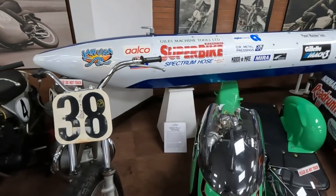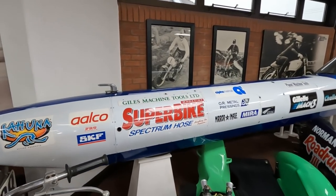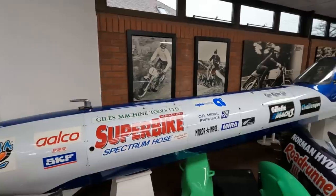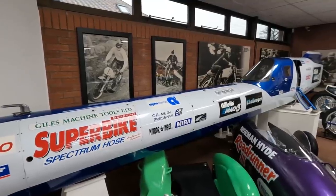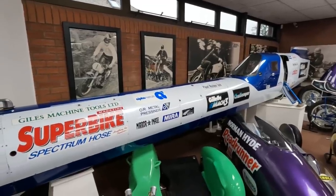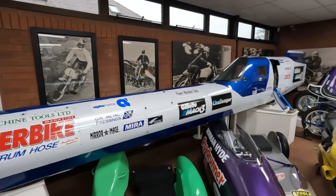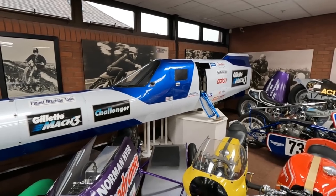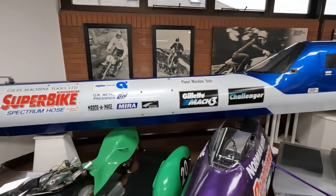So it's a Gillette Mach 3 Challenger, the fastest motorcycle of the 20th century, and it was officially timed at 330.639 miles an hour in September 1999, and it made Richard Rocketman Brown's Mach 3 Challenger the fastest motorcycle of the 20th century. Is that a motorcycle? It had three rocket motors, giving the equivalent of 6,000 horsepower. That's not a motorcycle, that's a rocket. It's a rocket on two wheels. Good heavens.